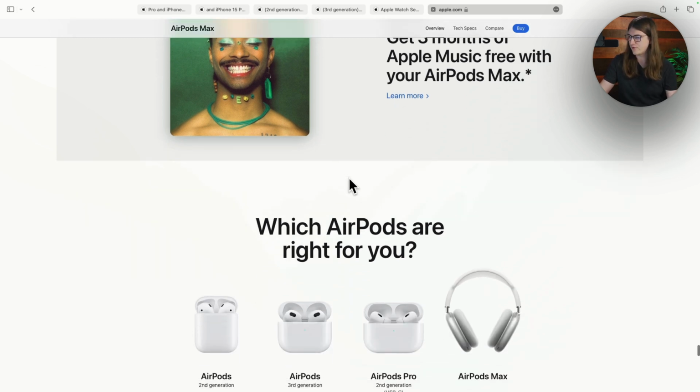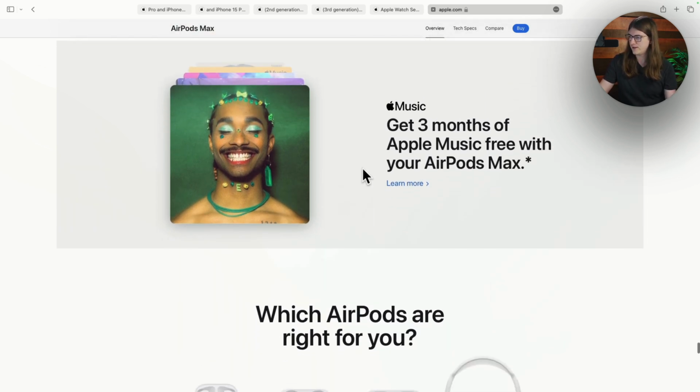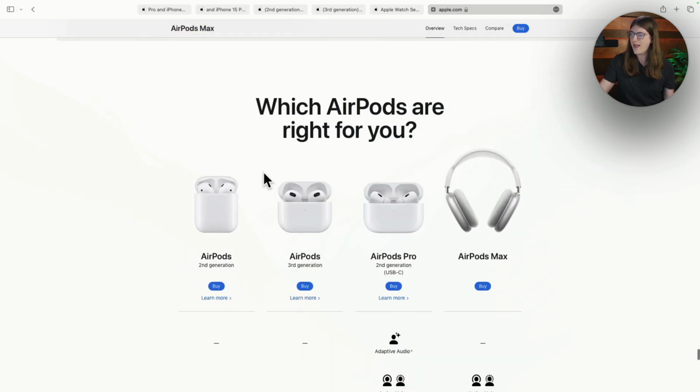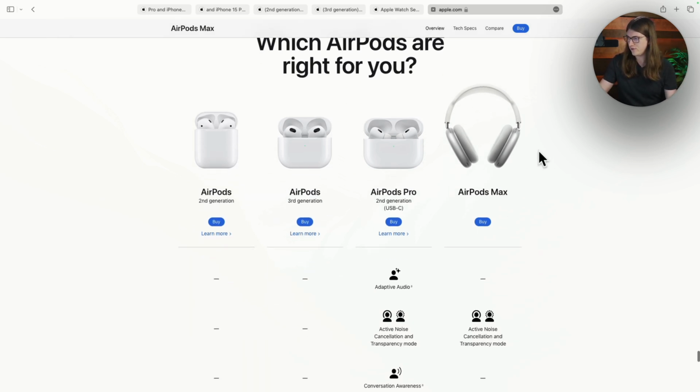And so it makes a lot of sense for them to mention it. And I assume this asterisk means that it's only for new customers of Apple Music, but yeah, getting 3 months of music to listen to on your AirPods is definitely good. And of course, I really like this in Apple's case where they have multiple different kinds of AirPods.